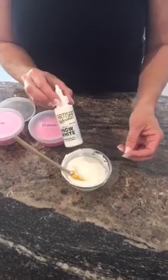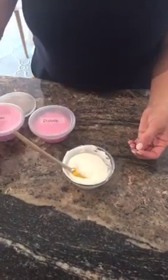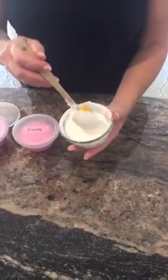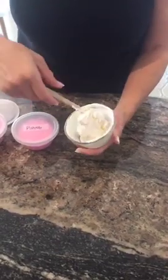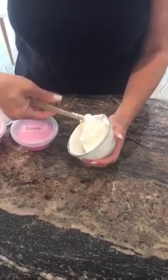Because I did use real vanilla. So I prefer to use real vanilla, even though it might tint the icing just a little bit. Someone wants to know if you can freeze it. You can freeze your icing. I have to say I haven't done that. I know a lot of people do, so I can't really give you my firsthand experience.